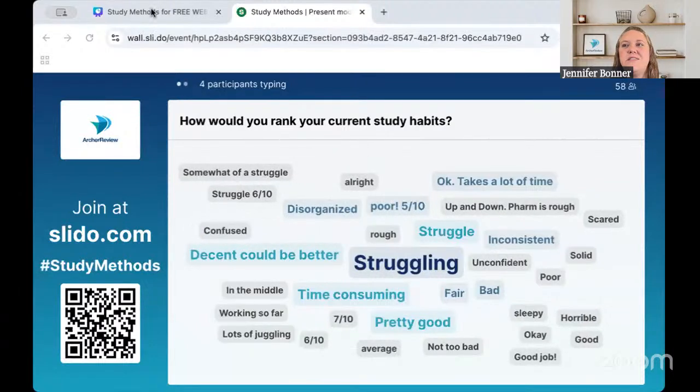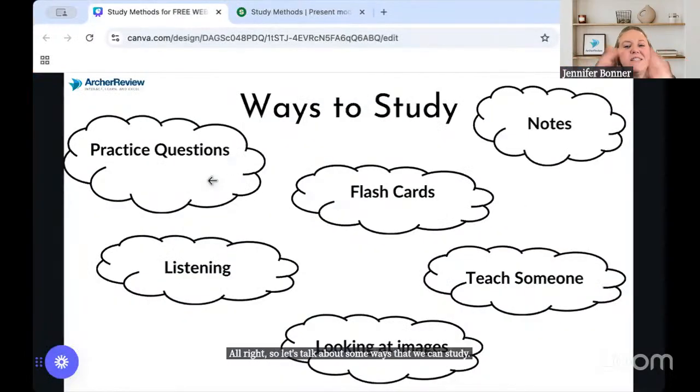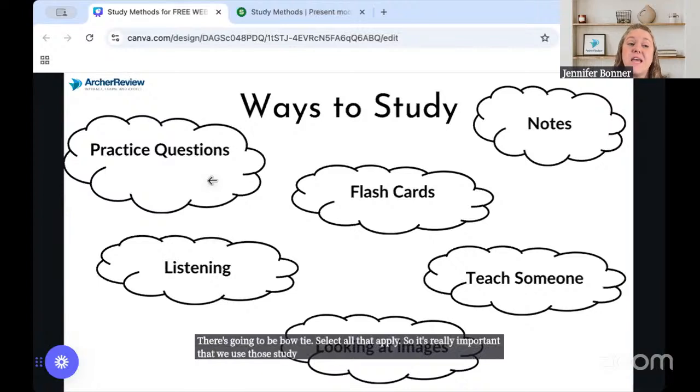All right, so let's talk about some ways that we can study. So there are several ways. These are just some of our most common. You can do practice questions. So this is really important, especially for those of us who are getting ready to take the NCLEX, because we want to know, how are these questions phrased? How are they broken down? What types of questions might I see? There's going to be bow tie, select all that apply. So it's really important that we use those study practices and include our practice questions.